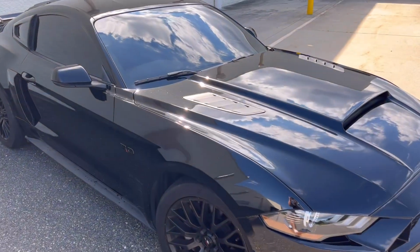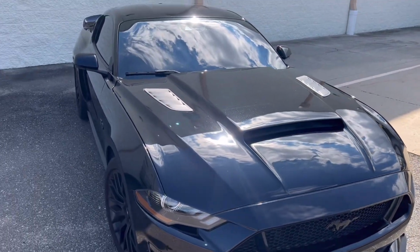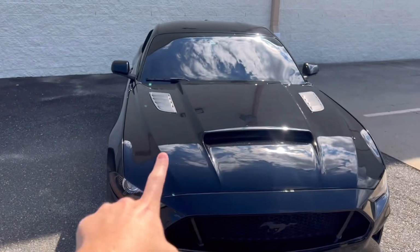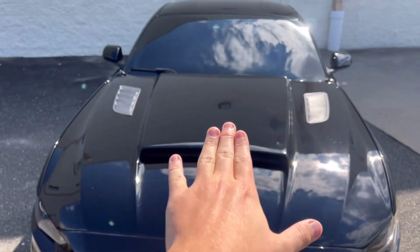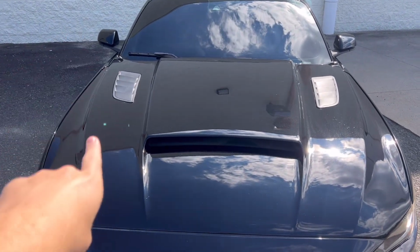Now jumping right into the hood of the car, this is an aftermarket hood. This is a Cervini hood. So this comes with the big hood scoop right in the front. We got 2 vents right there, functional. But the stock hood that comes with the car has no big hood scoop, but there are 2 vents that go right there.